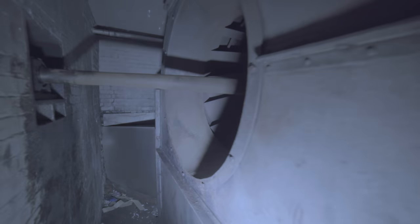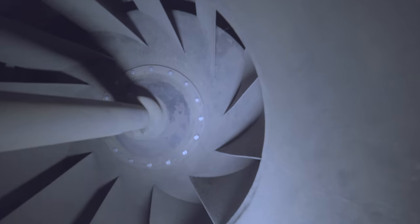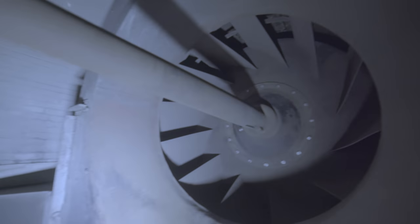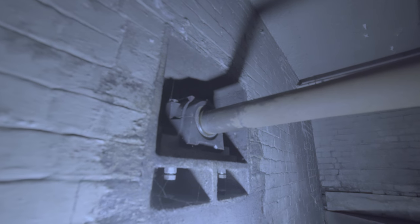So, it goes down even deeper. There's a couple more steps. Whoa, fans here, look. Fans for giving air into the cinema. That's a big old drum there, look at that. That's a big boy. But the secret here might be that they, and you can see the bearing, that's just a bearing. The secret might be here that they want to run, and there's the air filters.